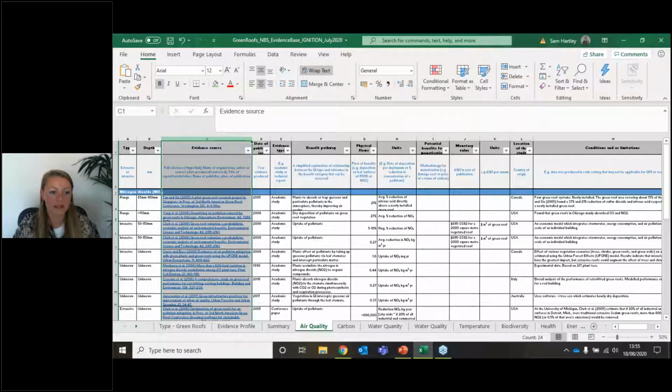You've got the full reference and a link to access there as well. Next is the year. So if you wanted to look at more recent data, you can obviously filter it through that way. Next is the evidence type. So as we looked at a range of different kind of sources from academic studies, technical reports, demonstration projects, we've noted here what kind of resource that was, and again you can filter that.